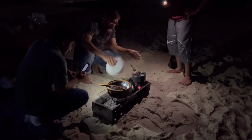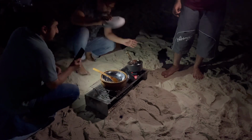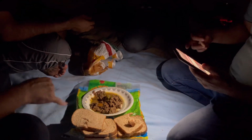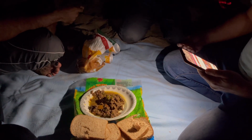Now Shahid Bhai is cooking beef keema. It smells very tasty. So this combination you have seen the first time. And now the time is 3:30 a.m. in the morning. Yes. And our dinner or breakfast is ready.